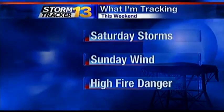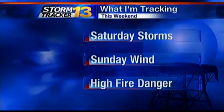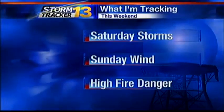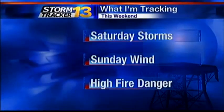That's right. It's going to be a very nice evening as well once we get rid of some isolated showers and storms, Katie, that we are seeing as we go through our 5 o'clock hour. Here's what we're going to be tracking as we go through our weekend. Saturday storms are going to give way to Sunday wind and fewer storms around. That means high fire danger is going to be an issue, especially as you head off to the east of Interstate 25 in the far southern portion of the state, down near the New Mexico line.